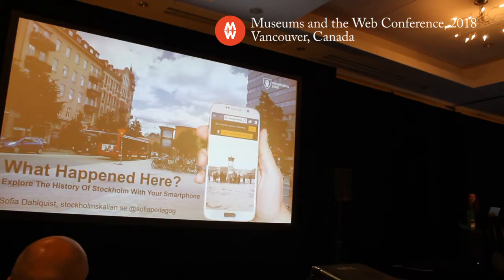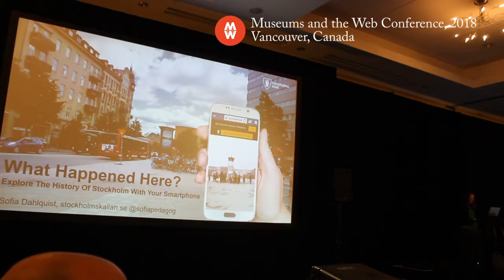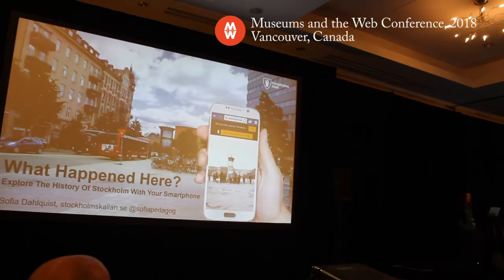And what do you see here? This is Stockholm and a place called Odenplan. The big picture is from today, and the little black and white one is from 1902. And standing on this spot, or on other locations in Stockholm, you will be able to discover the history in your hand, in your smartphone. And you can really easily compare and see how the city has been changing during the years.